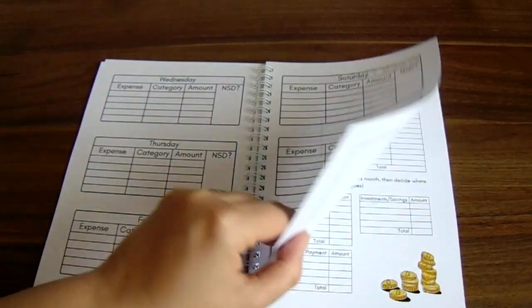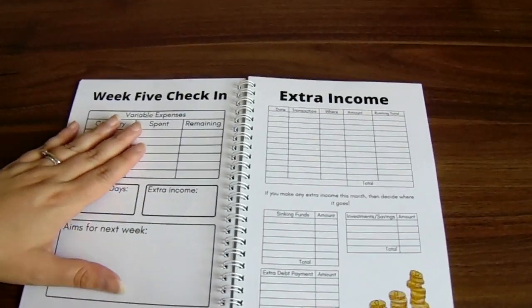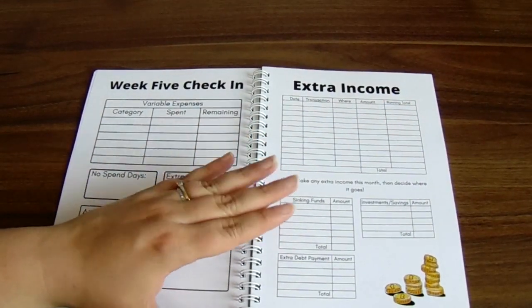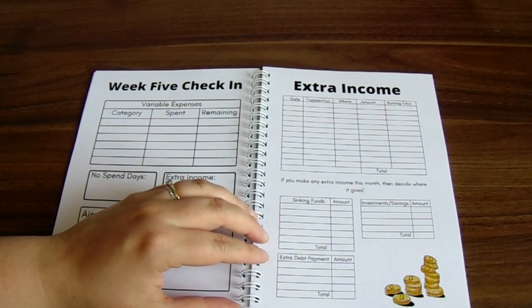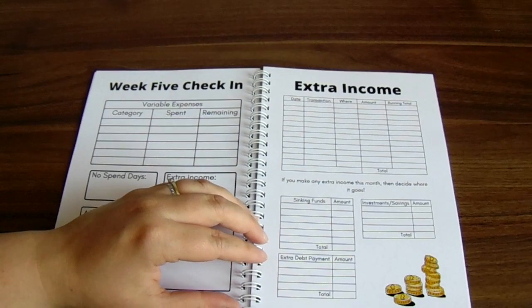And that's week 5. And then turning over, we've got the extra income page. This was new in the July one, and this is because every time I talk about making extra income, I then say where it's going to go.